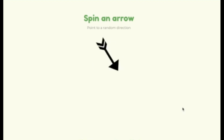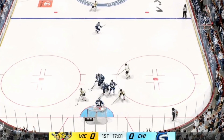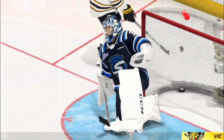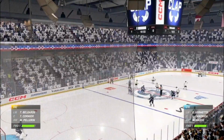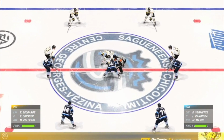And the Tigers will be headed to their northeast. And that is a matchup against the Chicoutimi Saguenayens. There's Bellegarde for Pellerin. And his shot never got through. And they score! A mistake there, and Pellerin puts the Tigers on the board. It is a 1-0 game here early in the first period. A mistake by Maxime Massé, and the Tigers are in the lead.